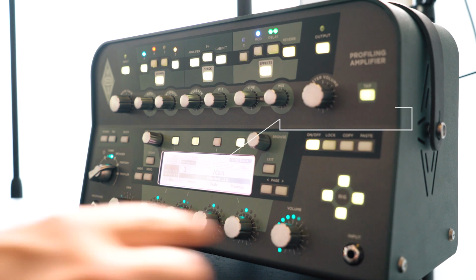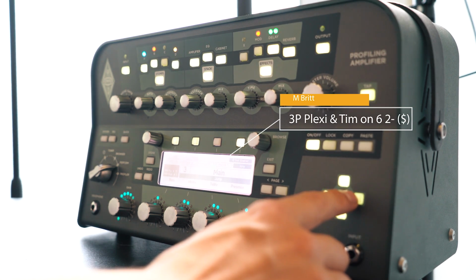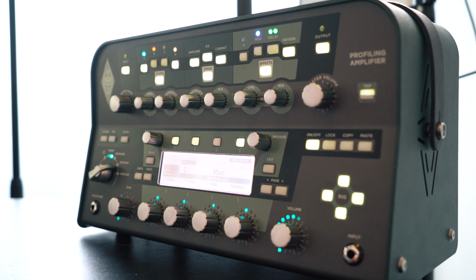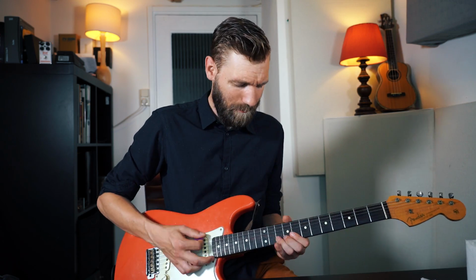Alright, next profile, number 3. And this one is definitely the profile with the highest amount of gain I use. I mostly use this one for blistering leads or for heavy rhythm parts. It's the 3P Plexi and Timmy by, again, Brit. This is a paid one, but if you spend so much money on this amp, why not throw in a few extra bucks to make it sound great instead of just good. This is it.